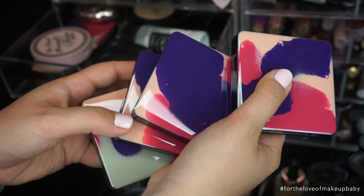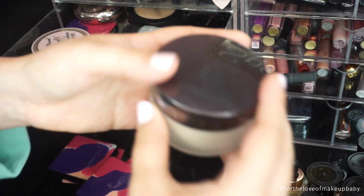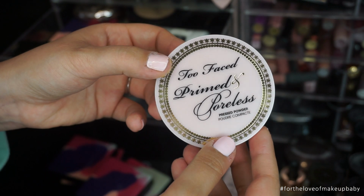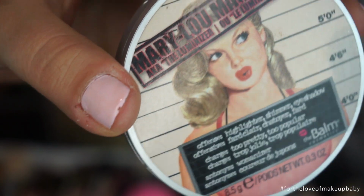For setting powders, I have my Japanesque Velvet Touch finishing powders, which again, I love Japanesque powders. My Laura Mercier to set the under eyes, my Too Faced Primed and Poreless just for an all-over finish. And of course for highlighter, Mary Luminizer.